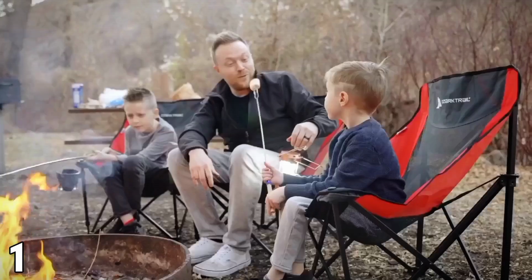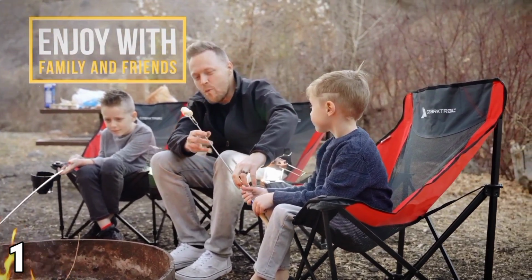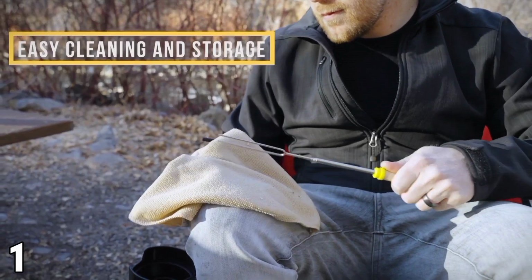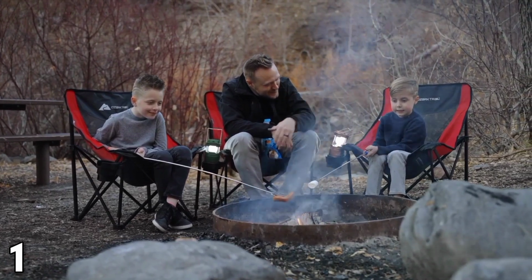The set even comes with a zippered, heat-resistant pouch for easy storage. Pros: durable stainless steel, telescoping design, safe for kids, easy to clean and store, fun, multicolored handles for easy ID. Cons: only 5 sticks in the pack, might be too long for smaller fire pits.